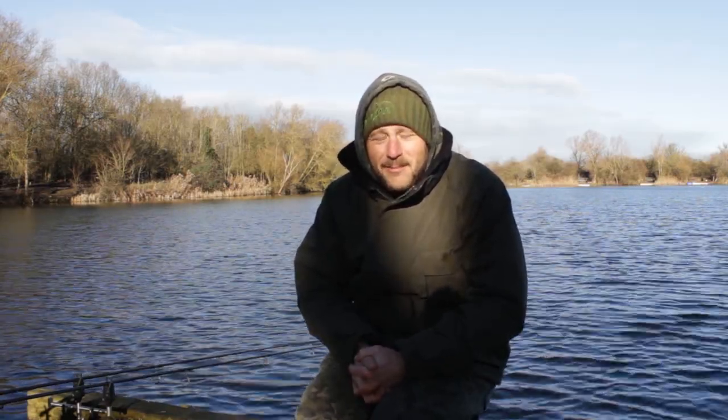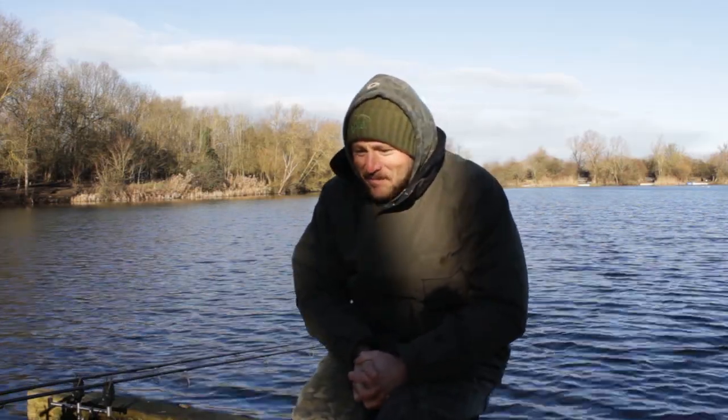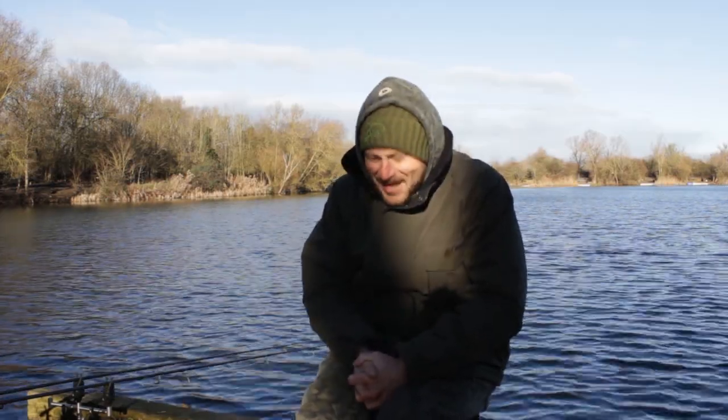A couple of hours later at 10 o'clock, the right-hand rod absolutely went into meltdown. I mean, the other couple of takes that I've had have all been twitchy takes, just the bobbin pulling up tight and then slowly ticking offline. But this thing was going. I lifted into it. It felt like quite a fast-moving fish, to be honest. Had it on for a good 5 minutes and then a hook pull, a disaster.